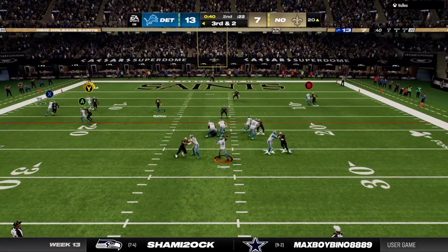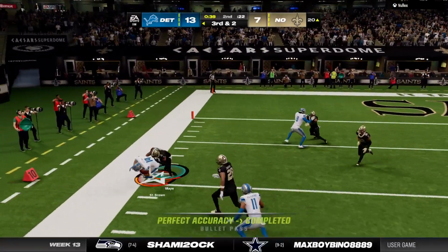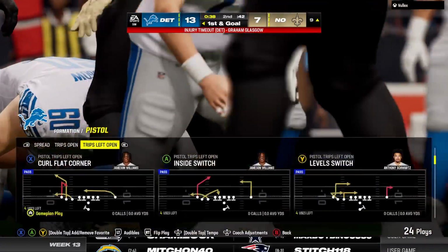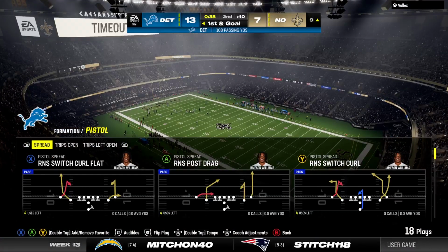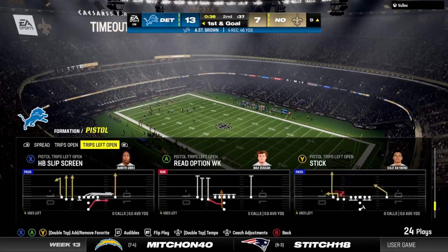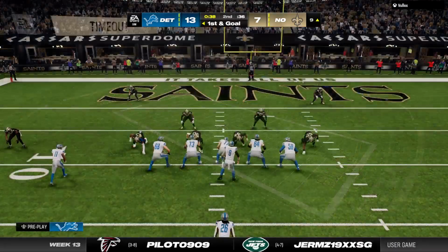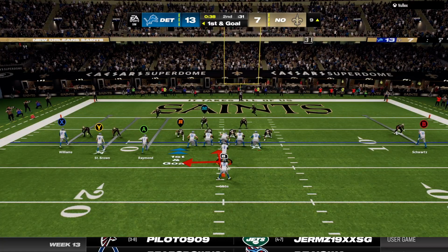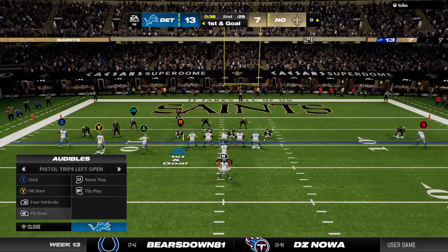On 3rd and 2, Dugan able to find the open man. That's complete, and he's got this inside the 10 to the 9 before he's out of bounds. And remember, this drive started off following the turnover, and they've taken no time working their way down the short field. A nice connection there, and now they're looking at a 1st and goal.